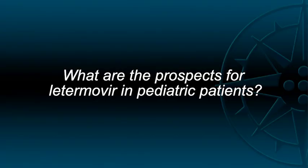So let us talk a little bit about a topic that is dear to me, and I know it's of great interest. How about letermovir in the pediatric patients? Yeah, I don't practice directly in pediatrics, but our colleagues do touch base with us very often. I think they are routinely using it in their older pediatric patients. Those that are 12 and up have routinely seen prophylaxis with letermovir off-label now for the last year, 2 years. I think you know a little bit more about the dosing than I do, probably though.